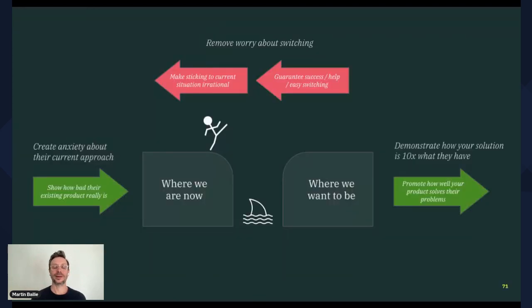So if we go back to this principle of guiding someone with the pull stuff and the push stuff, and removing the worries through the filter of that Mac versus PC example, you can feel the anxiety about your current approach. Maybe my PC isn't very smart. Here is my 10x better: straight out of the box, it works just great, and even all the experts think it's the best you can buy. But hold up, what about sticking to my current situation, or what if I won't succeed? Well, actually, it's a bit crazy. Look how sad and pathetic the PC is, which is emotional. And then the guaranteed success is that it just works straight out of the box. We can do all these things immediately without thinking about it. So it's easy switching, if you like.